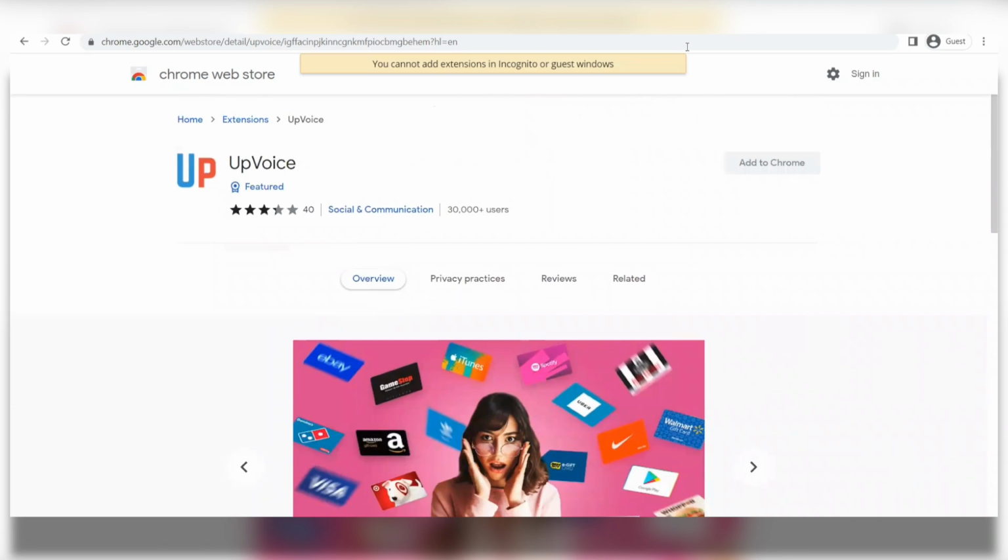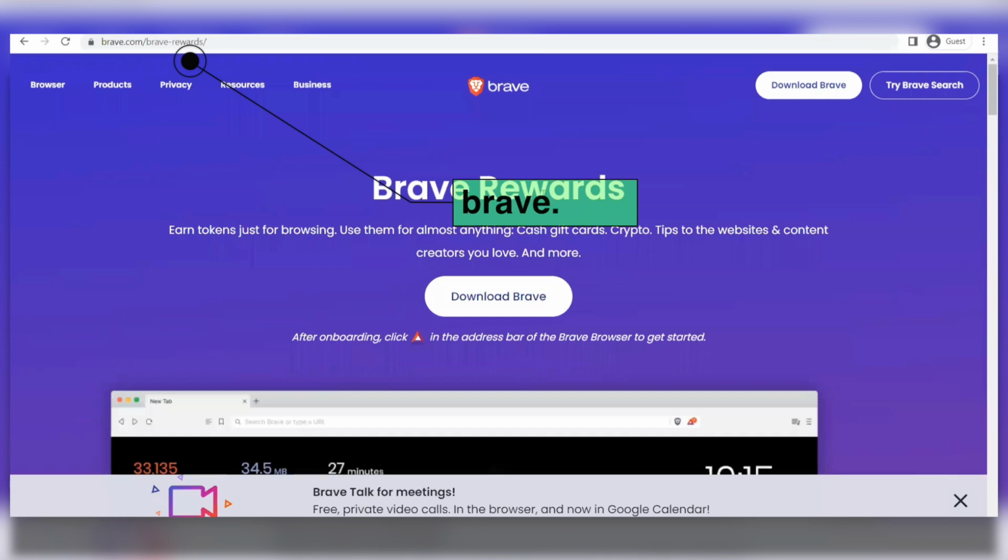And our next website is called Brave.com, and you guys should know that Brave is a browser. It's just like Google, but you know, when you use Google, right, you get a lot of good results.